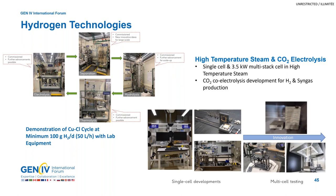So the copper chlorine cycle is a four-step thermochemical cycle for the production of hydrogen. Copper chlorine is a hybrid process. It employs both thermochemical and electrolysis steps. It has a maximum temperature requirement of 530 C. Demonstration of the technical viability of the copper chlorine cycle at a lab scale has been done at CNL.